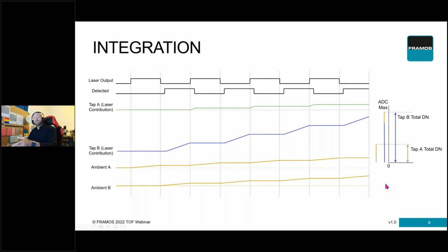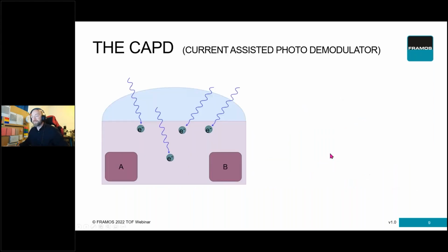And this is per pixel, so this is a description of a single pixel. All the pixels are doing the same timing in the same scenario. The same laser output is going, and they're all swapping from A to B simultaneously, no matter where the pixel is.